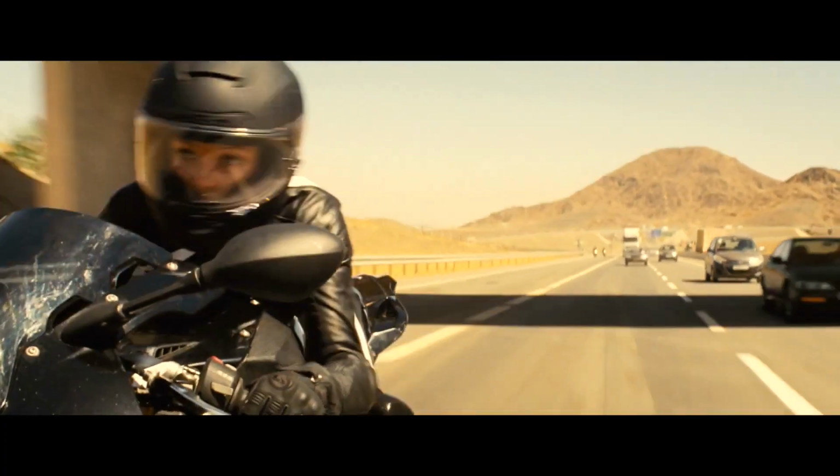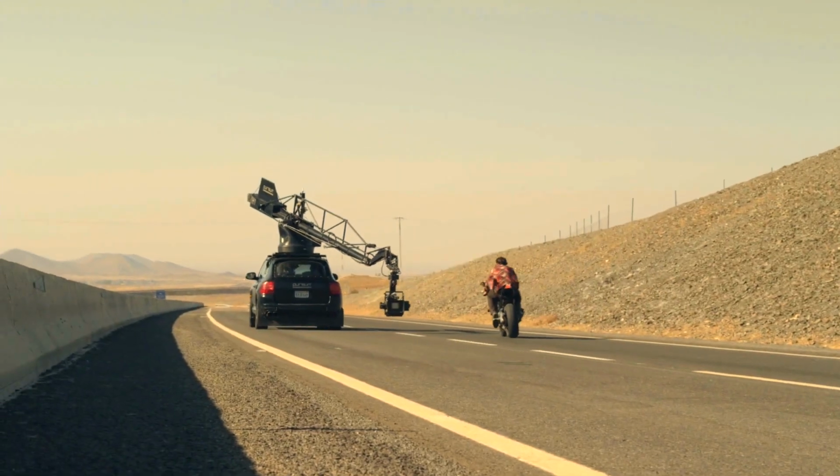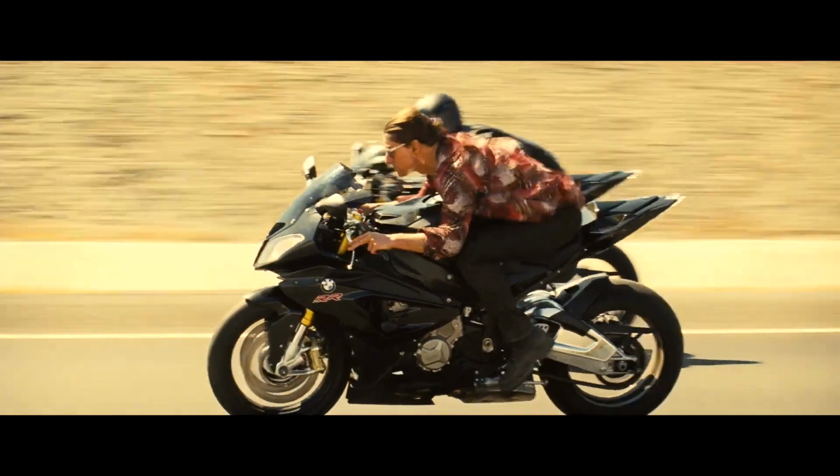How do you get interesting camera angles? How do you film this in a way that hasn't been filmed before? So the stunt guys and the SFX guys came up with a number of rigs. We had to build cameras that would allow you to be where you were on those motorcycles throughout the entire thing.